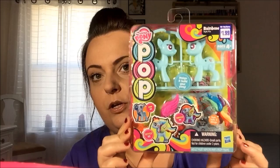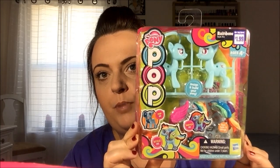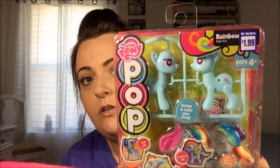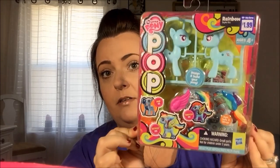She loves these. They're little, what are they called? Pony pops or something, where you stick them together. This one's Rainbow Dash. And as you guys can see, it was only $1.99. So I'm super happy about that. That's just crazy that they have this stuff at the 99-cent store. I was so happy. Look at that. That is going to be such a good Christmas present.